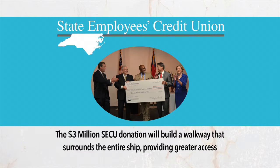The State Employees Credit Union, great donors in our state of North Carolina, have given us an additional $3 million to build a SECU Memorial Walkway, which will be dedicated to the veterans who served and died in World War II, as well as all veterans who've served since. The battleship's plans were already in design and engineering, but as well we have our CAMA environmental permits already in hand, because not only do we want to take care of our message to the memorial, but we also recognize we must be good stewards to the environment.